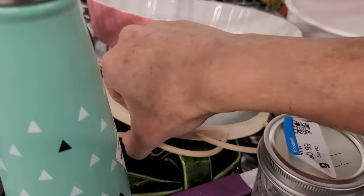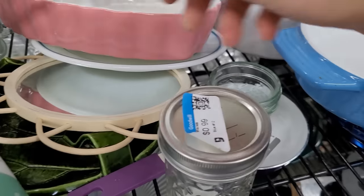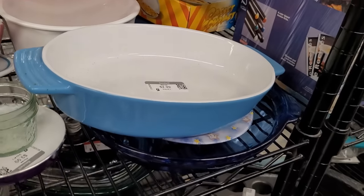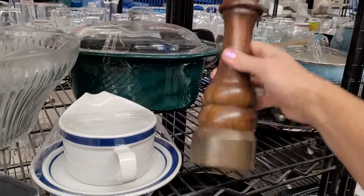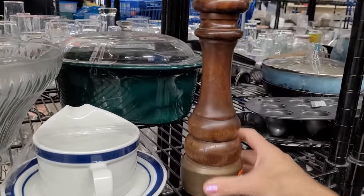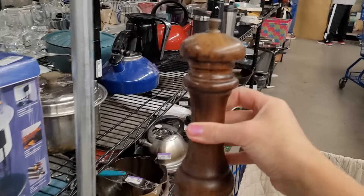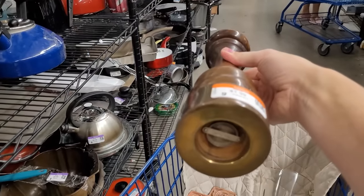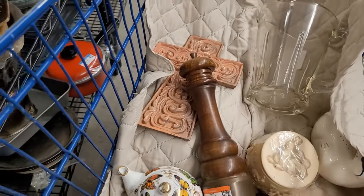Some bakers, under here is a leaf. It looks like a project piece. That looks like Le Creuset, but isn't. Oh, look at this gorgeous piece. A vintage pepper mill. It's marked Italy. The bottom is metal. It's absolutely gorgeous. These sell ever so well for me. The older, the better. Really lovely old piece that.